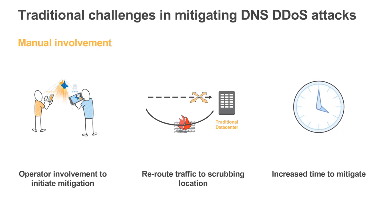Even for those companies that have the technical expertise and willingness to build a mitigation strategy, each event presents a unique challenge. Many existing anti-DDoS solutions require manual intervention by operators to initiate mitigation. This extends mitigation time, especially for large attacks, and as a result, quality of service suffers under attack, so the attackers get what they wanted.